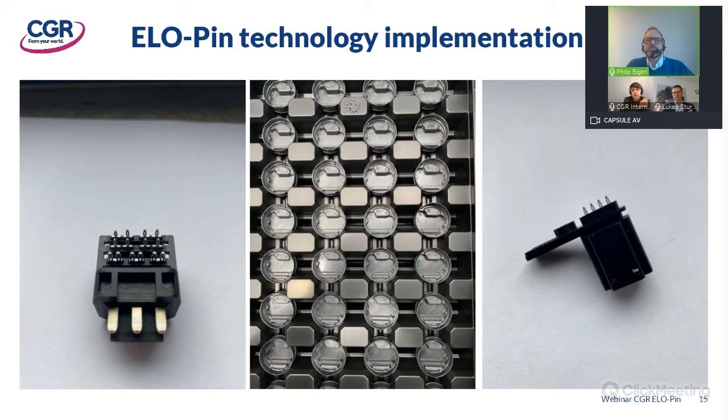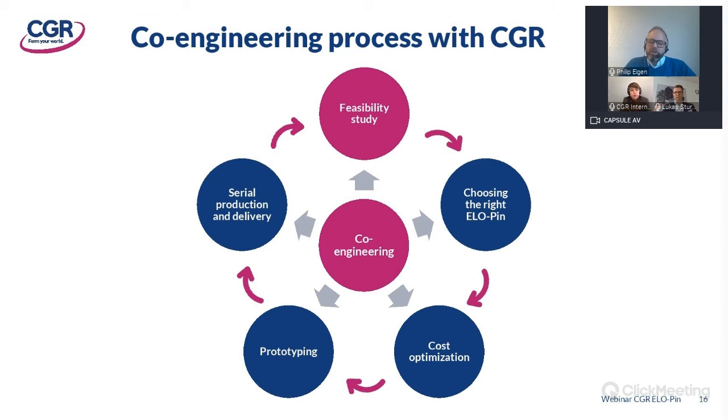And what does this concept of co-engineering actually mean? What are the steps of the process? Well, I said it's not stereotypical, but the main elements are usually that the customer comes with the first layout of his PCB, the main electrical or electronical parameters, and the idea if he only wants to connect it with a pin or if he needs a whole connector or housing.